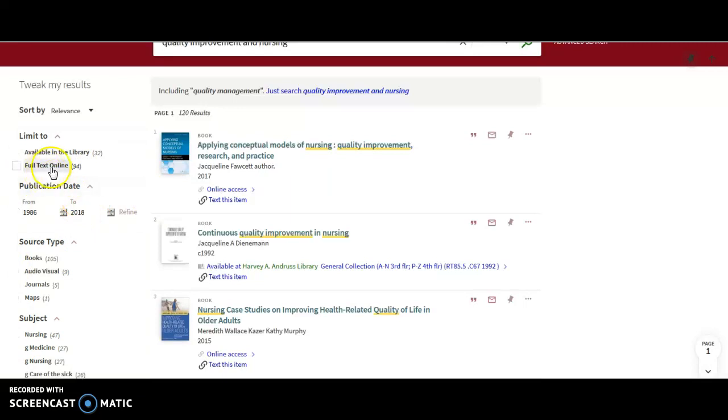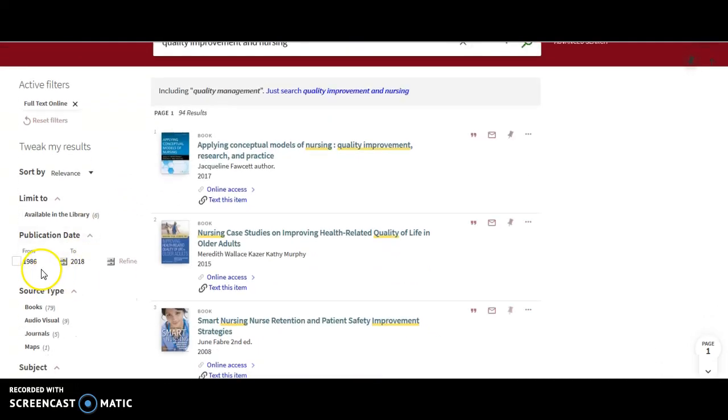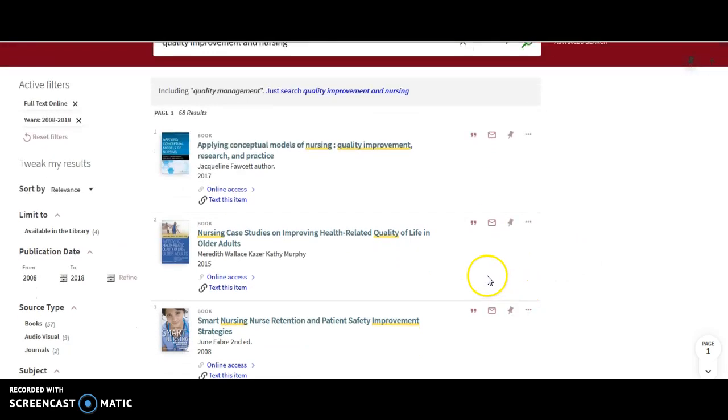So here are my limiters on this side. If I'm off campus and I just want to see what ebooks we have, then I can just limit to full text online. The other limiter for nursing, medicine, it's important to consider the date. Do you want to go back to 1986, or do you only maybe want to go back 5 years or possibly 10 years? I'm going to go back 10 years in this case here. And so I have a list of books.